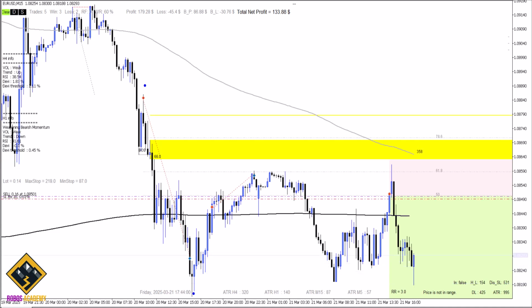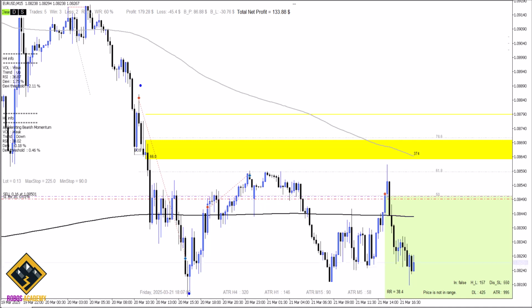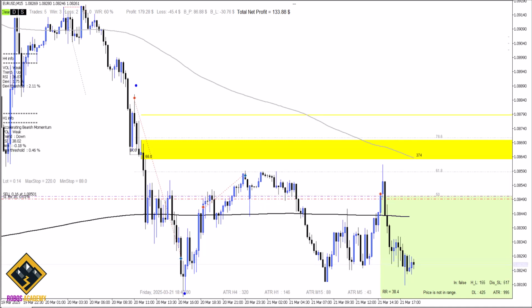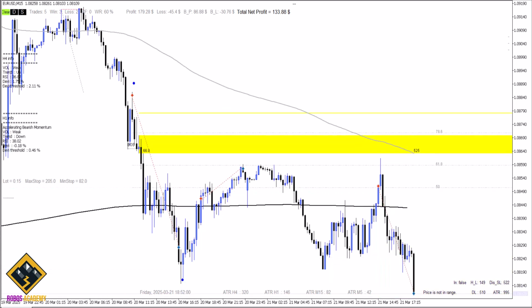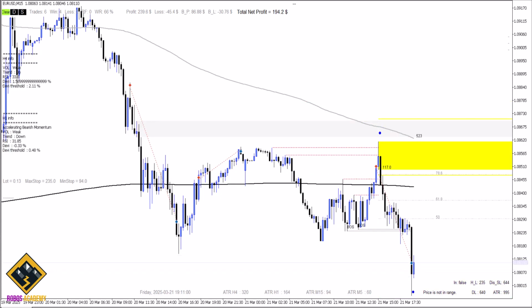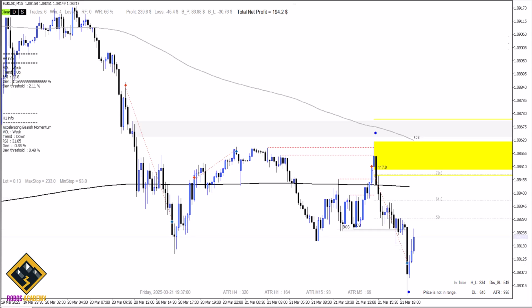As you can see, once the second target is reached, the bot switches to a risk-free mode. Here, the bot managed to close the trade with a reward of 3, hitting the target price without any manual intervention.